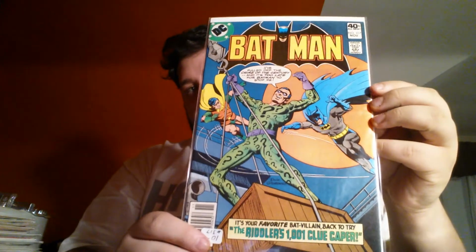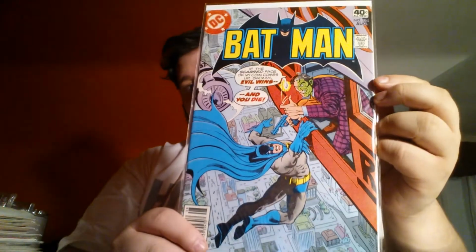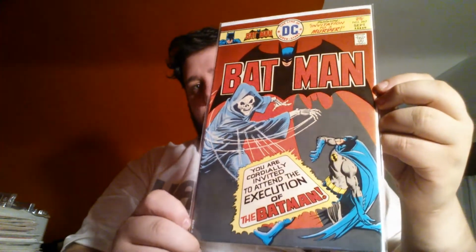Alright, some of my Batman books. This is Batman number 317 with the Riddler. Batman number 314 with Two-Face. This is one of probably my favorite Batman issues. This is Batman number 267. Just awesome, all their awesome color scheme. Love it.